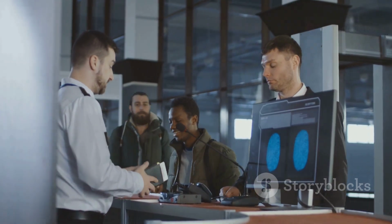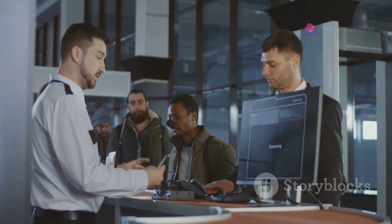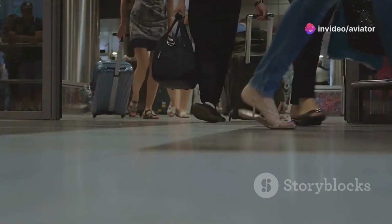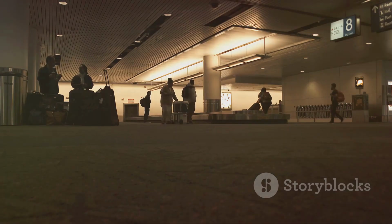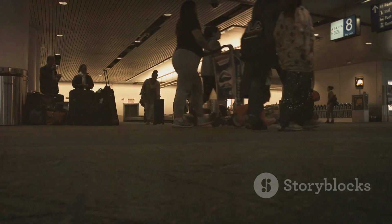Next time you're tempted to stuff that oversized bottle of shampoo in your carry-on, remember the dedicated individuals working behind the scenes to ensure the safety of your flight. They're the real heroes, even if they do confiscate your ridiculously large tube of toothpaste. So be kind, be prepared, and maybe pack a few extra snacks. Because let's be honest, airport food is its own special kind of torture.